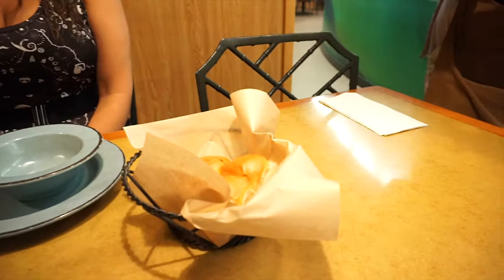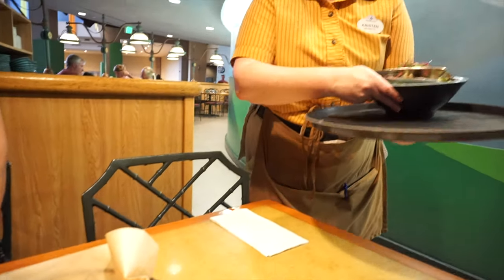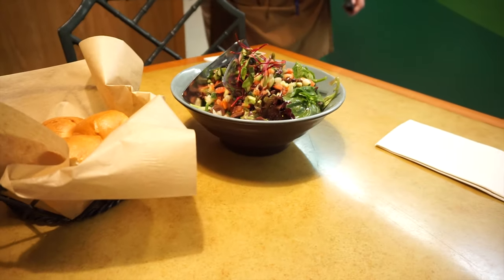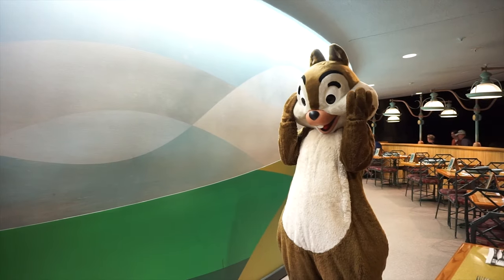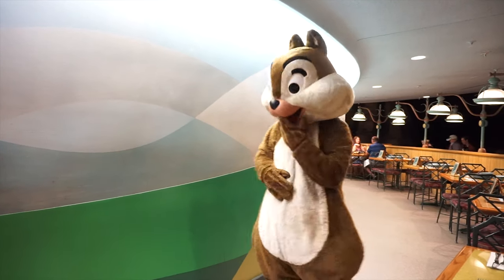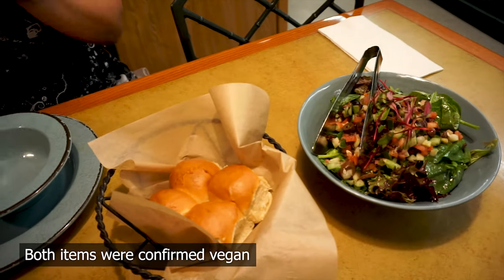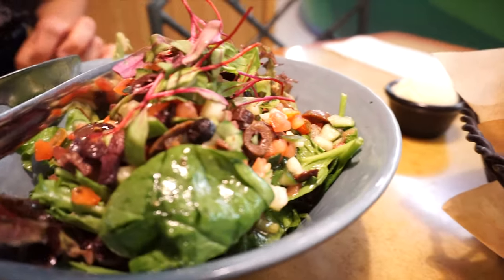It feels weird that it's rotating. It's slightly weird. Bread and butter here for you, and our garden salad with tomatoes, cucumbers, olives, and vinaigrette dressing. Just watch out for the chipmunk. They like to put those rolls in their cheeks. So much energy, like now I'm pumped for food. I don't know if I can eat these rolls, but I'm sure I can eat the salad.